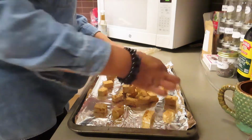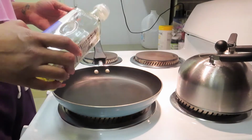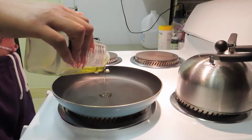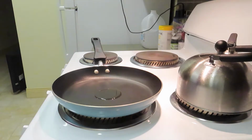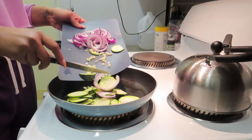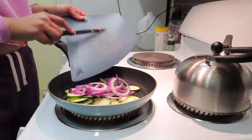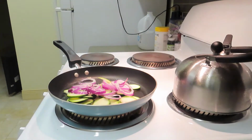So while my tofu is in the oven, I'm going to go ahead and prepare my veggies. I have my sesame oil again, and I'll put about, I don't know, maybe a tablespoon. Like I said, I do not measure, but I'll put my oil in the pan and let that heat up. Now once the oil is nice and hot, I'll go ahead and add my veggies. So I have zucchini, red onions, and some chopped fresh garlic, and I'll let those cook.